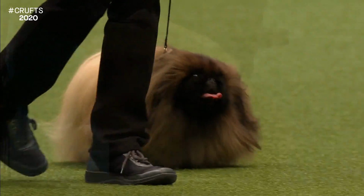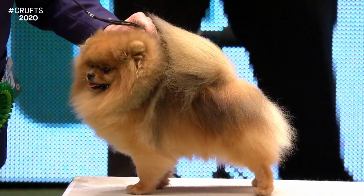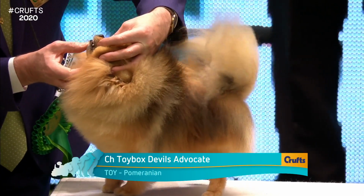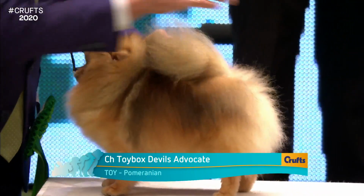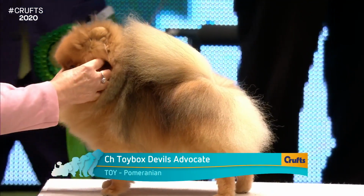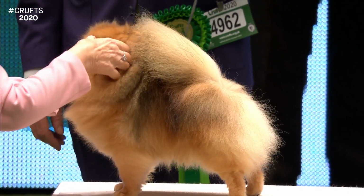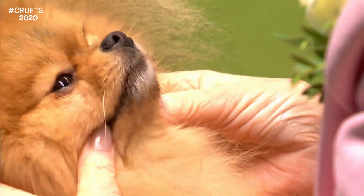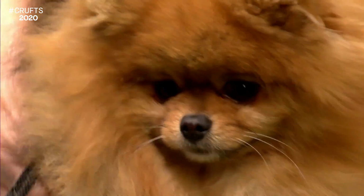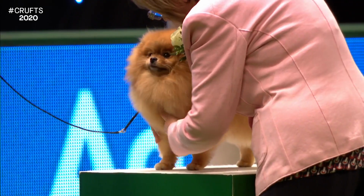So Carolyn turns her attention now to the Pomeranian. Now the little Pomeranian on the table, the smallest of the Spitz breeds, bred down from sled dogs of the Arctic, rather like the Samoyed. They look like a little Jaffa on legs, this little foxy-shaped head, sharply pricked ears, full of alertness.